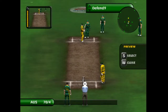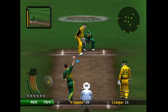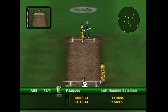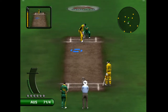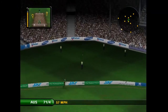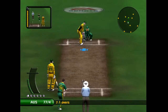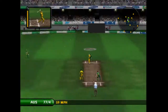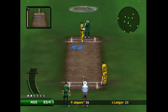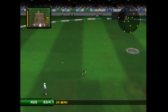Smith has made a change to the field. Smith has made a slight change to the field. That's been given as a wide. Oh, he looks good when he hits down the ground. Very good. Smith is switching to round the wicket. Oh, the bowler won't like that. This is exciting stuff. Smith is going to try over the wicket. Hit straight to a fielder.